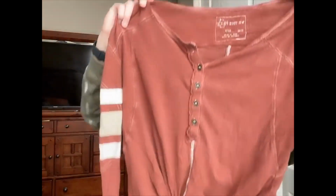Okay, here's another Free People top, We the Free, and this one shows a lot of wear, but I still picked it up because it's fairly cheap. It's oversized, and I expect to get about $10 for this because of the condition. If not, it could have been more.